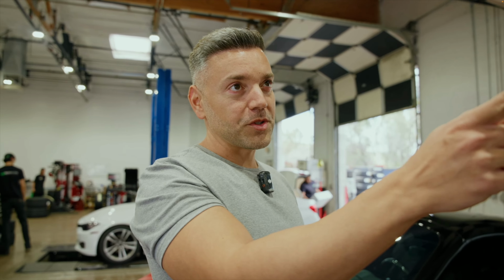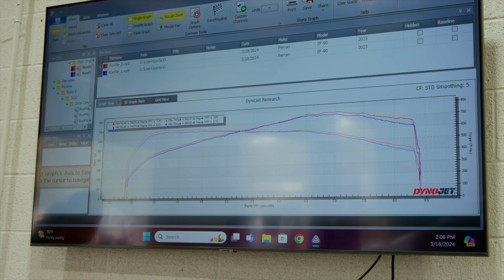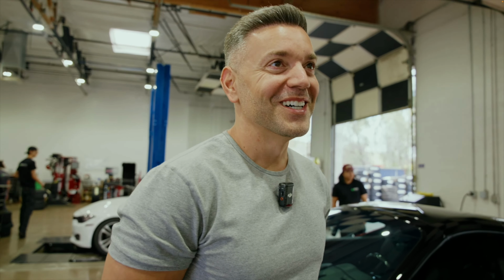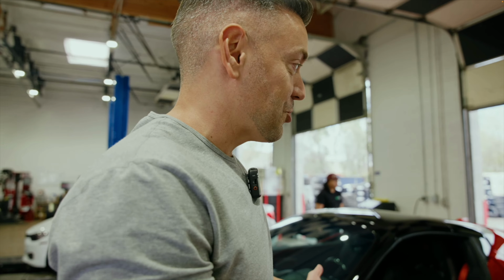This is just getting it out of limp mode with the stock file, and that's what the graph looks like. I apologize for the Nintendo 64 graphics. It's what we got to work with. It's what we have, so. It's exciting though, it's working.